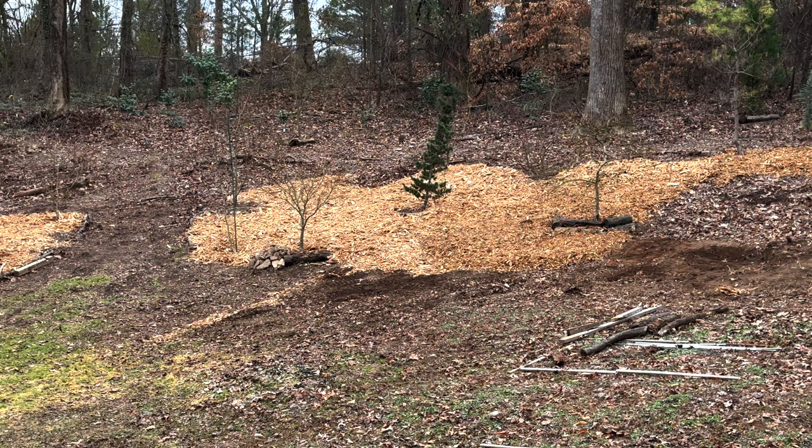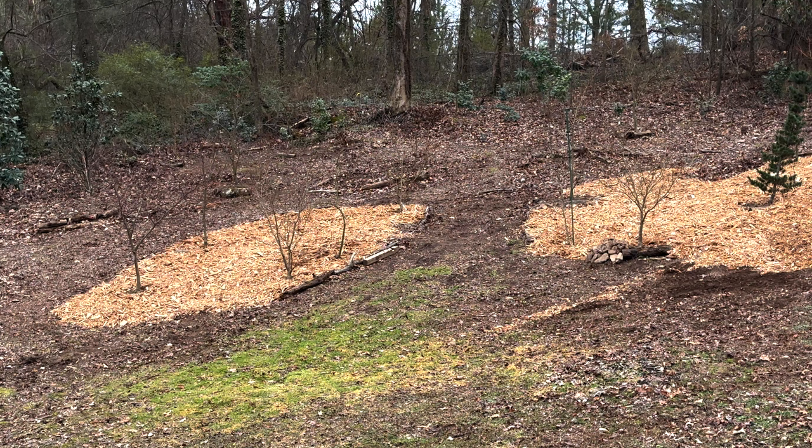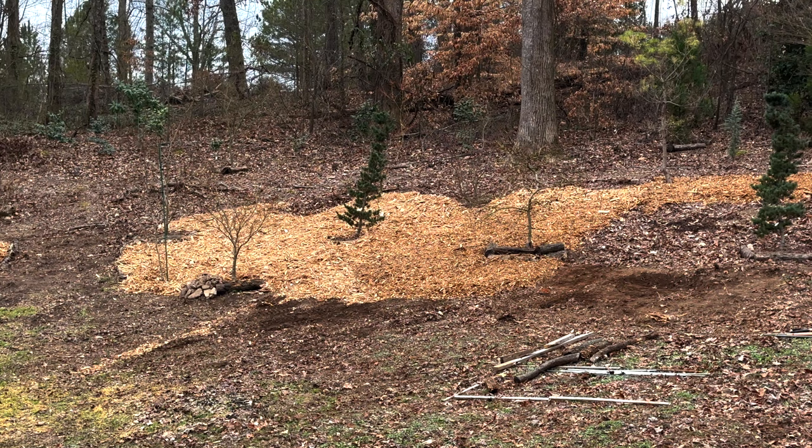This is how far we've gotten with 2 days of spreading mulch. I don't even know how many cubic yards we've moved so far. It looks like maybe half. We're slowly doing it.